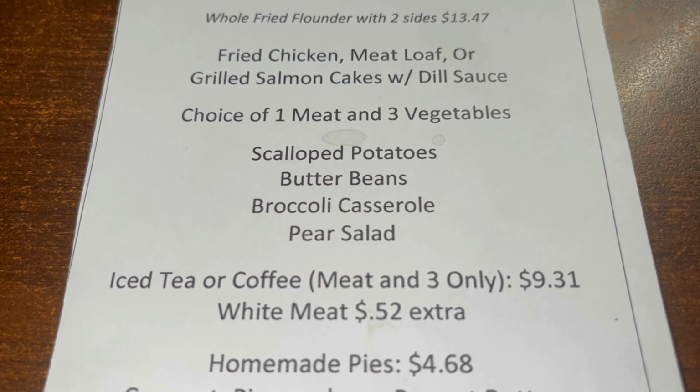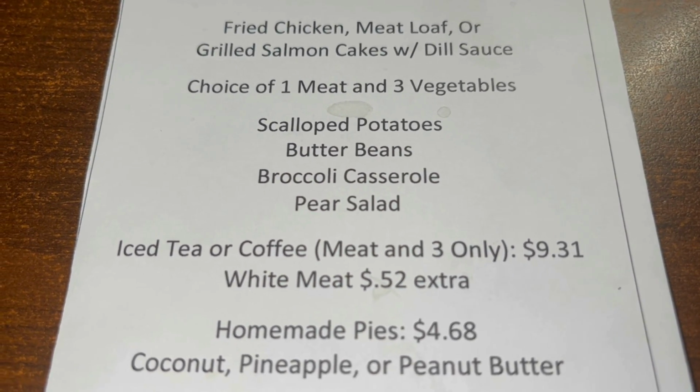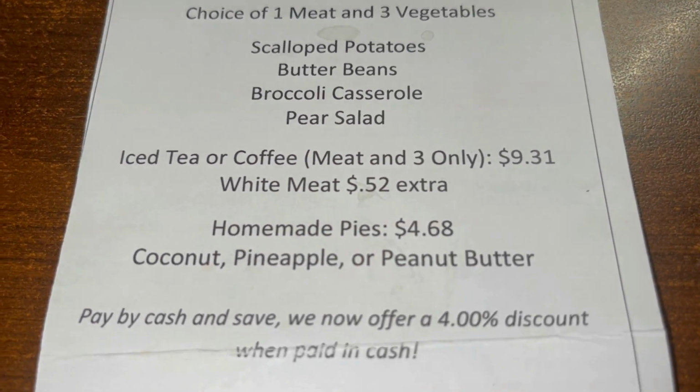And this is an excellent deal. You get your one meat and three vegetables for $9.31. And if you want to get white meat on the chicken, it's 52 cents extra.